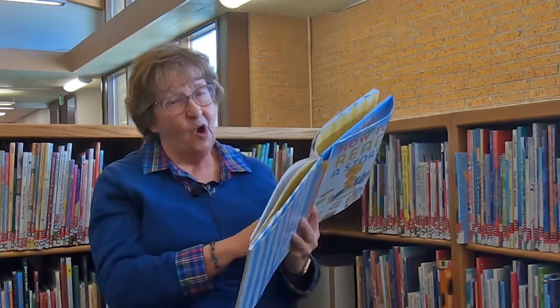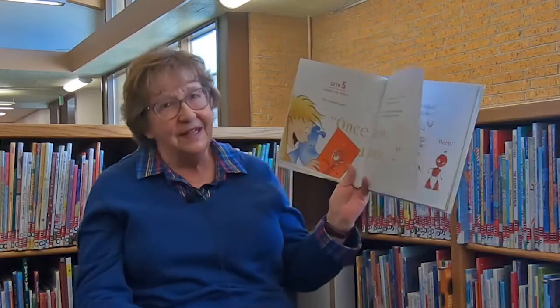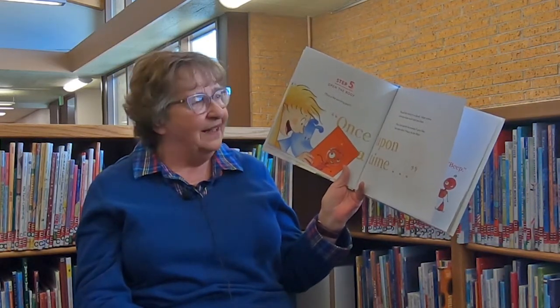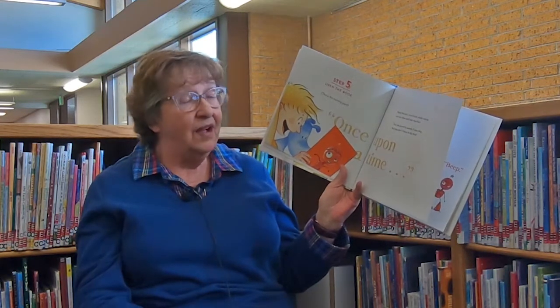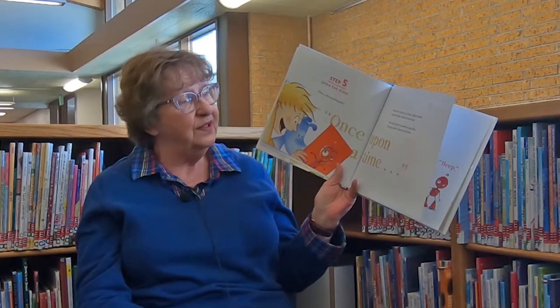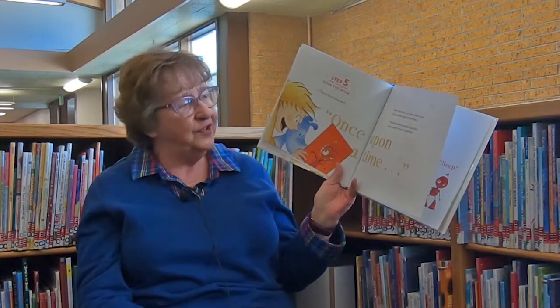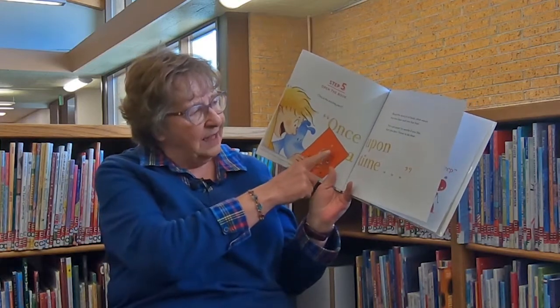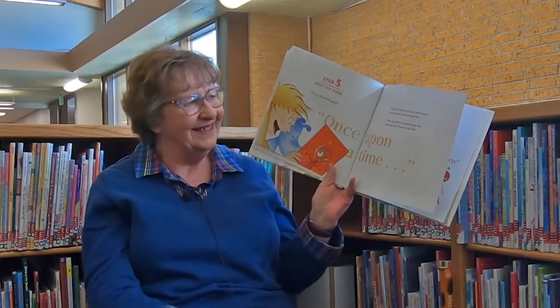Step 5, open the book. This is the exciting part. Read the story in a loud, clear voice, not too slow and not too fast. You can point to the words if you like, but you don't have to do that. And this story starts out, once upon a time.